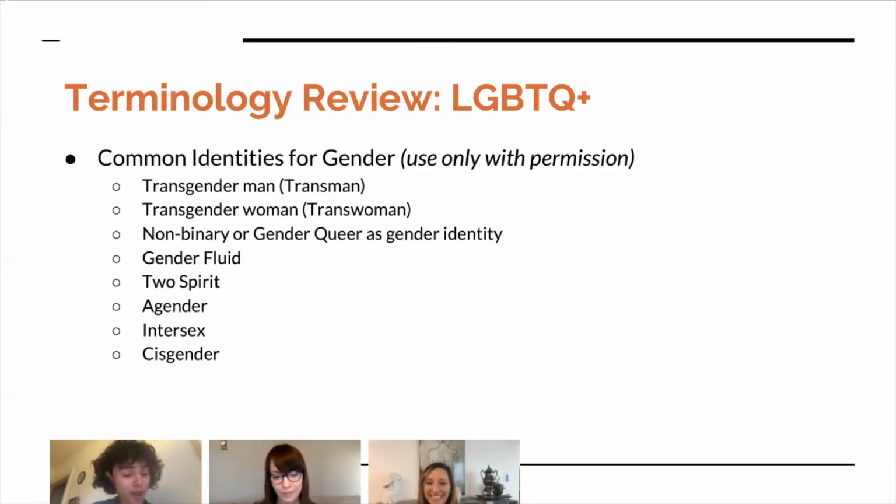They're not super uncommon. Cisgender is someone whose gender identity matches the sex that they were assigned at birth. So if you were assigned female at birth and you identify as a woman, then you would be considered a cisgender or a cis woman. If you were assigned male at birth and you identify as a man, then you would be considered a cis male.